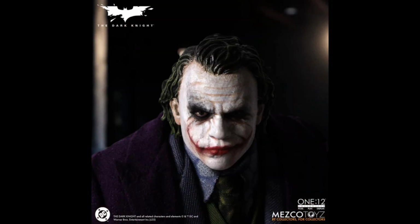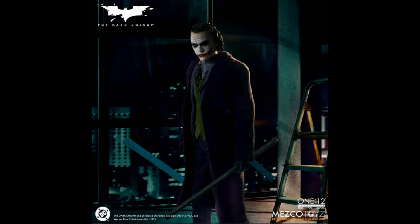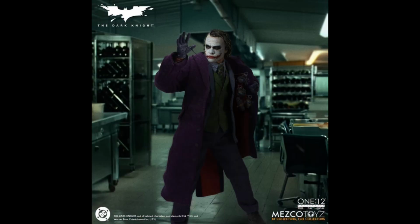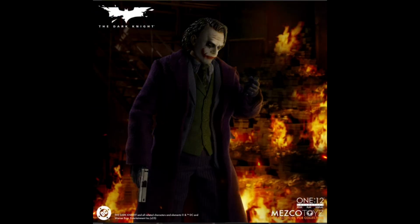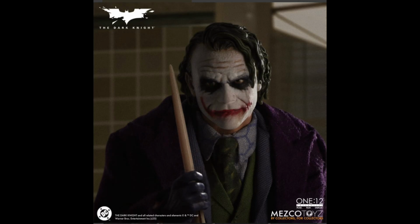Tonight we're talking about the Mezco reveal of the Dark Knight Joker that we know they've had in the works for a little while. I think there have been pictures floating around of it at a convention, but these are the first solicitation pictures that have been put out, and let's take a quick look, see what we think.